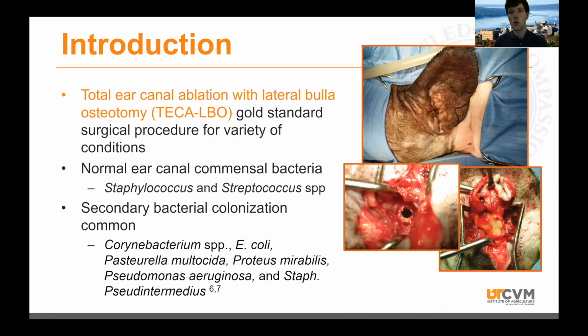The total ear canal ablation combined with the lateral bulla osteotomy is generally considered to be the gold standard surgical procedure for dogs and cats for a multitude of indications. Some of those include auricular neoplasia, which is often an indication in our feline patients, oral cholesteatoma, severe ear canal trauma, or in the case of our canine patients, end-stage chronic otitis externa and media that is deemed unresponsive to medical therapy.